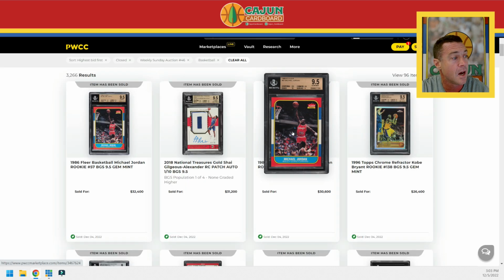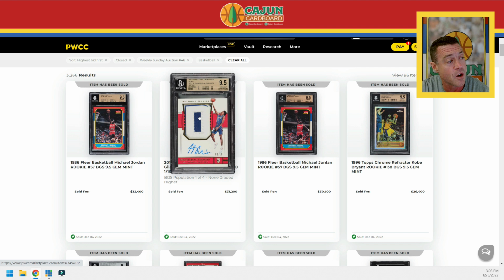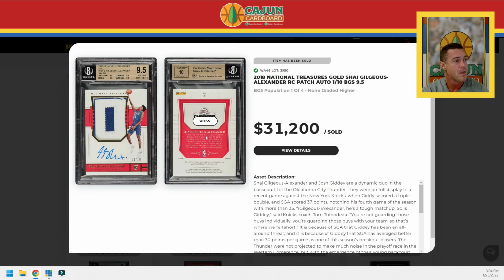Who knows? But the two Jordans there finished first and third. And then number 2 is our man of the day, my good friend Alex Stratton's hero. His name is Shai Gilgeous-Alexander, and this is serial number 1 out of 10. So it's the gold parallel of his National Treasures RPA. It's a really beautiful card. I'm assuming it's a 10 auto. It is. Yes, there you go.